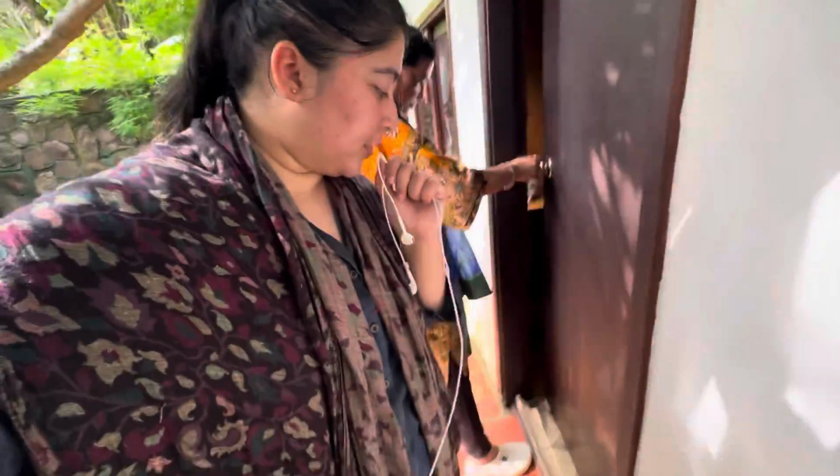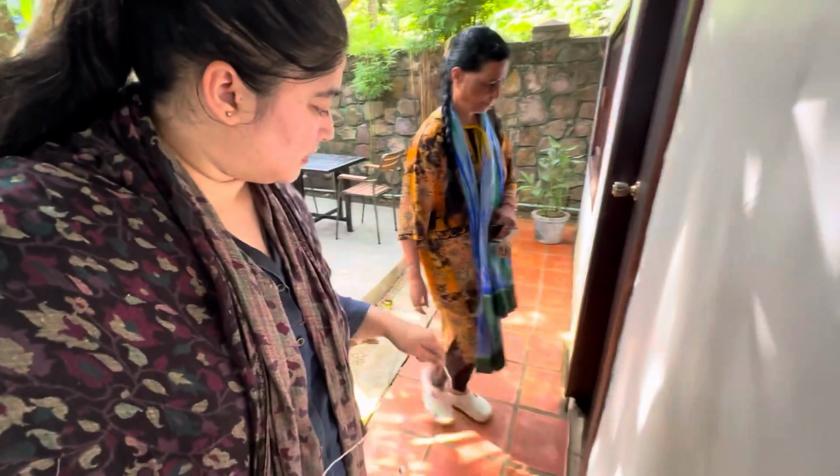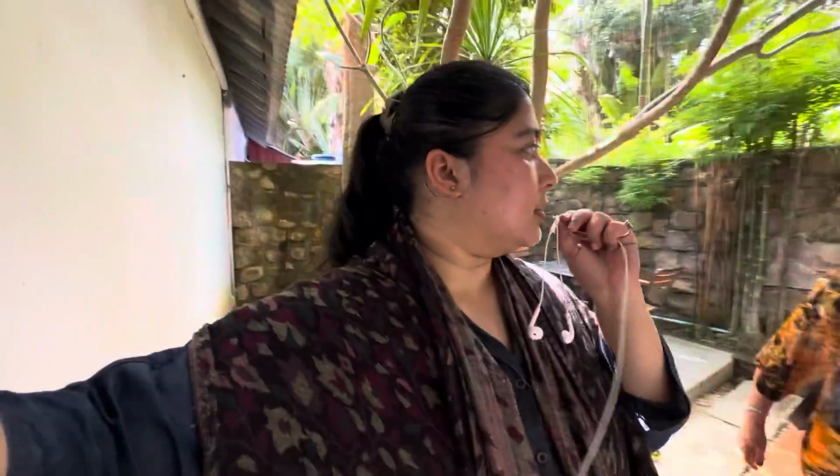We did this for protection so that nothing enters. And now we are going to the crab market and to see what all is around this resort. Yeah, nothing can enter like this. Because this is in the middle of nowhere and there are a lot of insects and reptiles here.